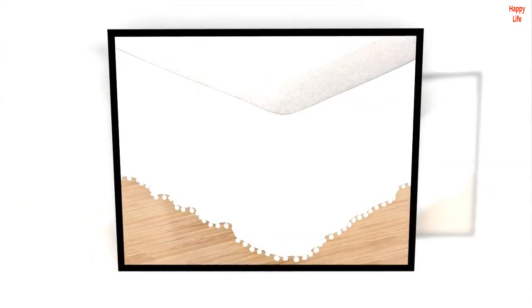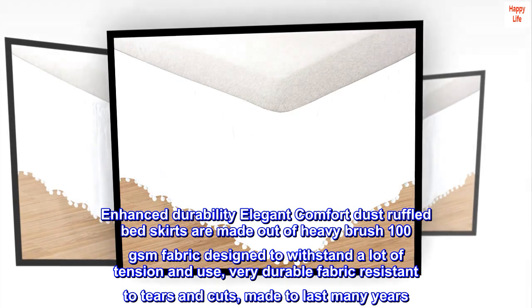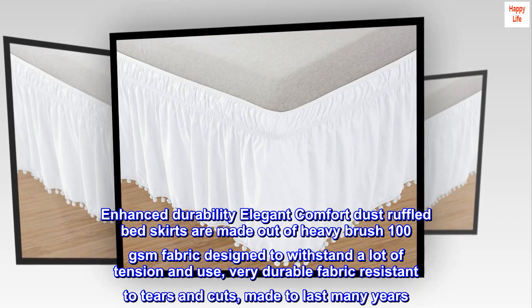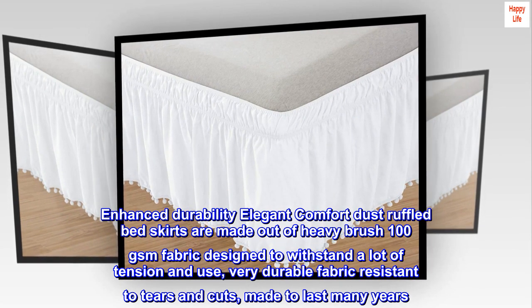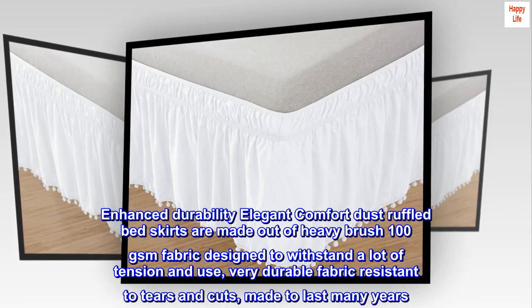Microfiber. Enhanced durability, elegant comfort. Dust ruffled bed skirts are made out of heavy brushed 100 GSM fabric designed to withstand a lot of tension and use. Very durable fabric, resistant to tears and cuts, made to last many years.